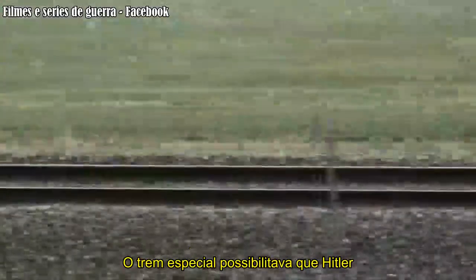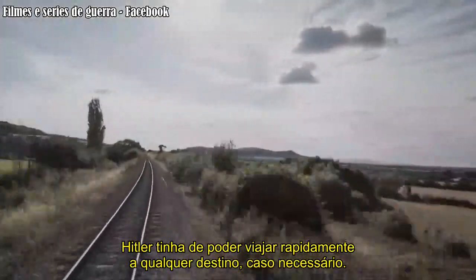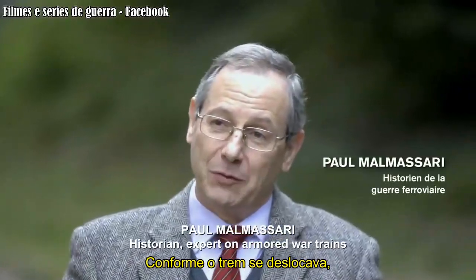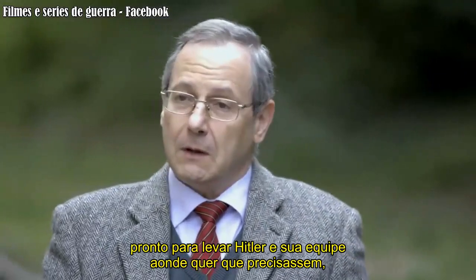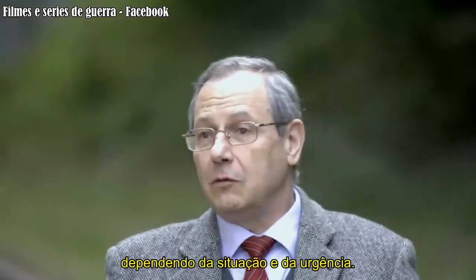The advantage of the special train was that it gave Hitler the possibility of taking his entire war staff with him. But the Führer also needed to be able to travel anywhere and extremely quickly if need be. For this, his armored Mercedes followed the train, and an airplane was also permanently available along the route. He also had his Focke-Wulf 200 Condor, his private 4-engine airliner. So as the train went from one stop to another, the plane preceded it and waited at an airfield that had been chosen in advance, ready to take Hitler and his staff wherever they needed to go, depending on the situation and the urgency.